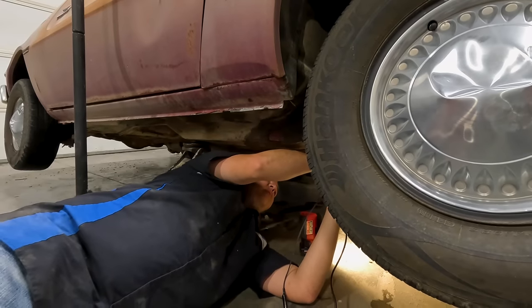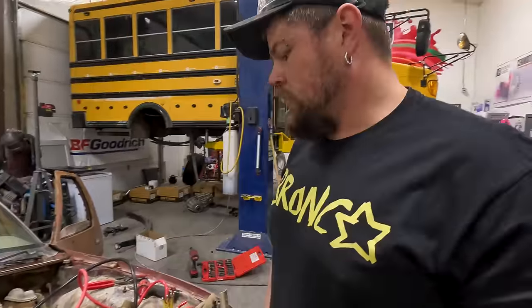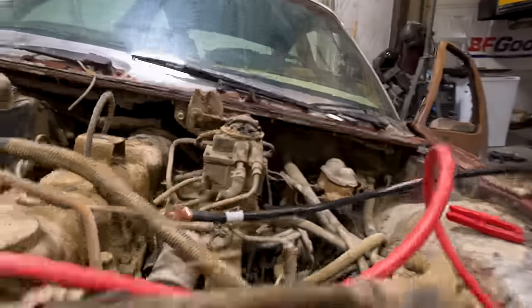You got power? Go. No. We're kind of thinking that the ground's the problem. We're not getting a good connection. So I'm gonna hurry and wire wheel it and get it all cleaned up so it's nice and shiny, and that way we now have good connection.